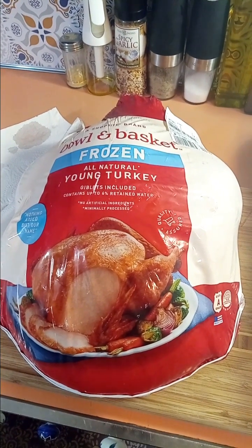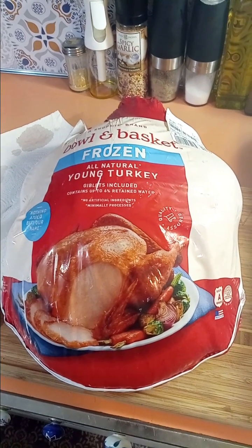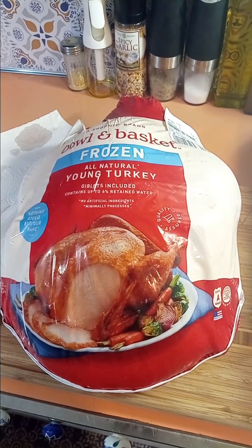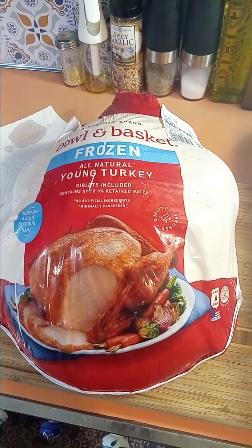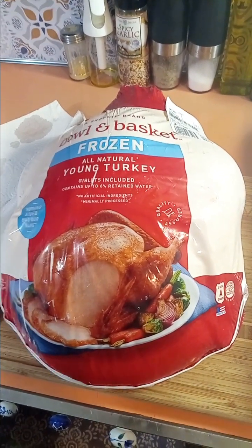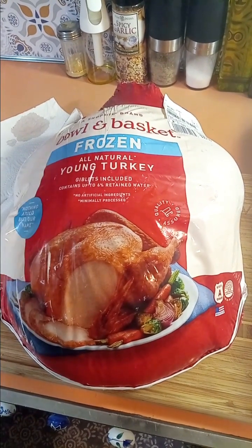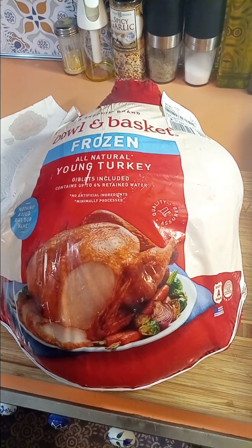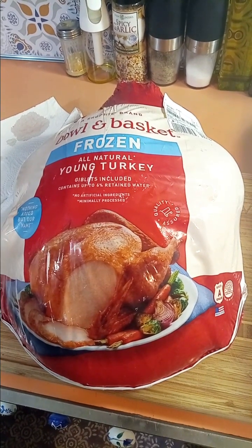I have this massive 18-pound turkey that I got for free because the grocery store was running a promotion. You spend a certain amount in a month, and then for Thanksgiving, they give away a free turkey. Or if you're vegetarian, you can get the lasagna, and they also offer a ham. I always get the turkey. I used to get the lasagna, but my kids don't even like the lasagna that much.